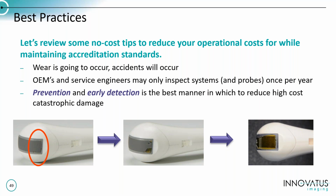If you have a service contract on your system, or even you as service engineers, you may only inspect your systems or your probes once or maybe even twice a year if you're really diligent. It's the end users looking at their probes each and every day, identifying opportunities for early detection and prevention, which will in turn reduce your overall cost of ownership. You can see on this probe, the seals are starting to go. Once a seal starts to go and the probe is cleaned, the cleaning agent finds its way inside the probe and destroys the probe from the inside out. So early detection is a must.